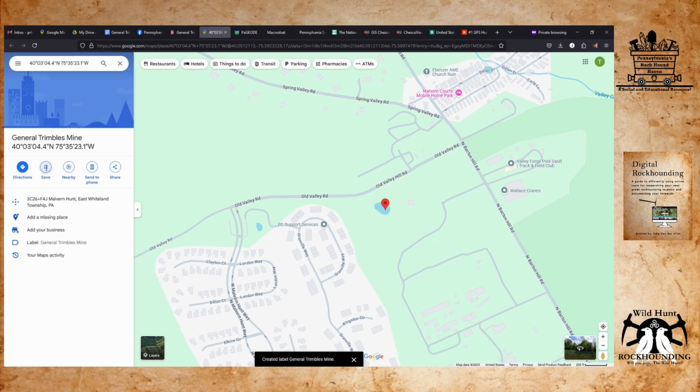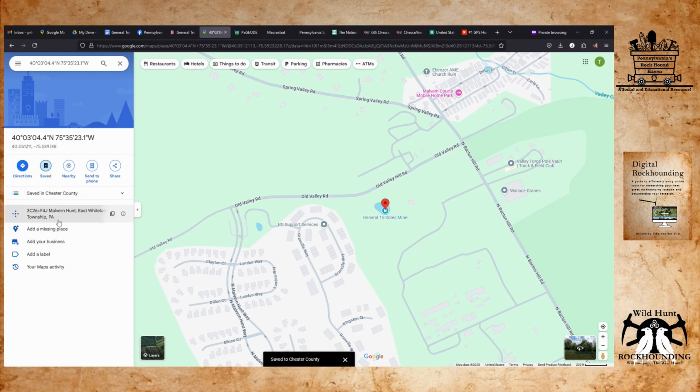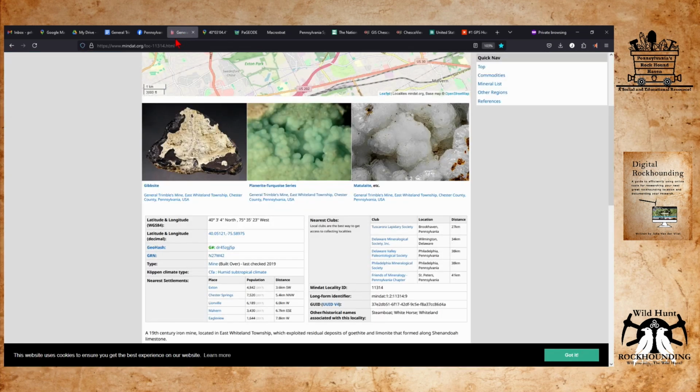Now, we need to save this. And we're going to save it by left-clicking into Saved and clicking on Chester County. Now it's in our Chester County list. And now we have that reference. Very helpful. All right, now that we've got our search origin spot backed up in our Google Docs and saved on Google Maps, let's click back into the Mindat tab and dive further into the data that's available.